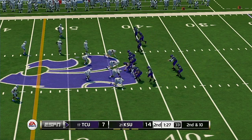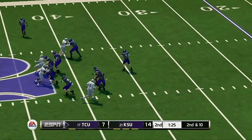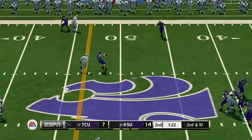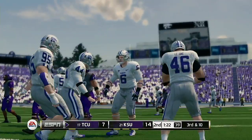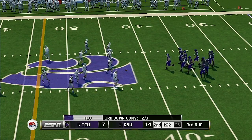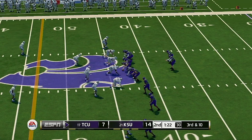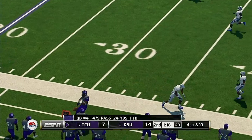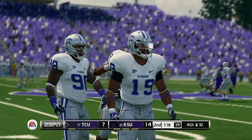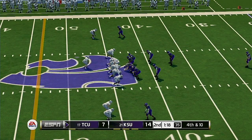Makes it second and 10. Second and 10. Ball on their own 43. Swings it to his tight end, but he drops it. Throws it to the outside. It falls incomplete. Well, that was clearly a poor read on somebody's part. And the bad news is there was no defender around. If the pass was anywhere near him, it could have gone for a big play.